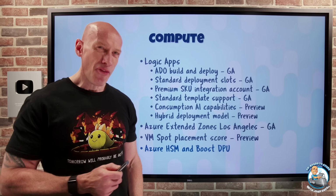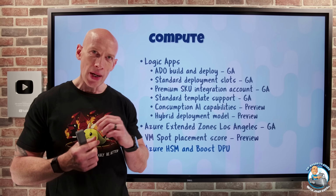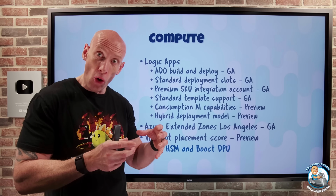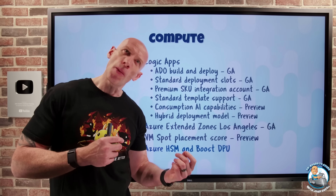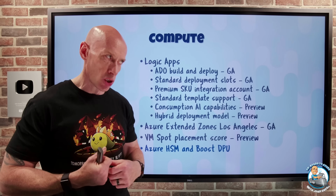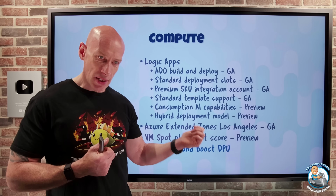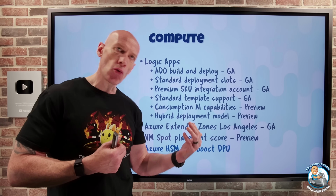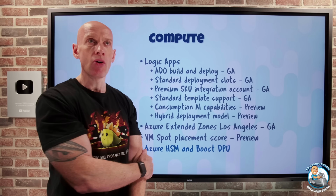And then there were a number of hardware announcements. So the Azure HSM, the hardware security module. Now, the new servers that get built actually have a special slot for a hardware security module. So that's going to make sure any cryptographic operations that I perform locally stay in hardware. They stay always encrypted, always secure. And then also for Azure Boost, there's the DPU, the data processing unit. So as I think about storage interactions, database to storage interactions, it's going to be able to improve the performance of those by offloading more and more to hardware.